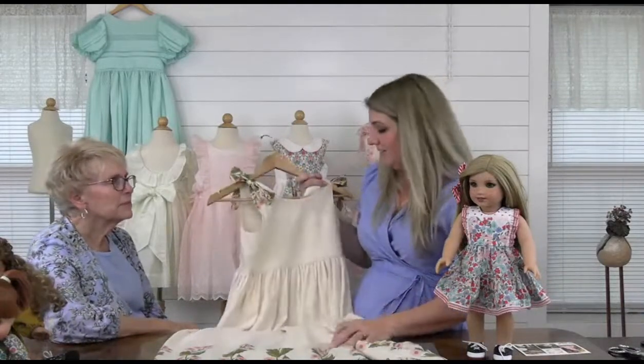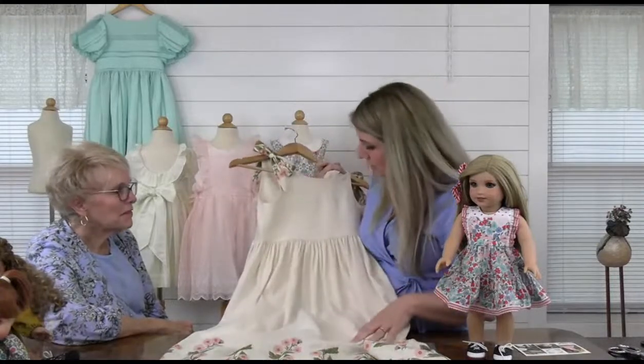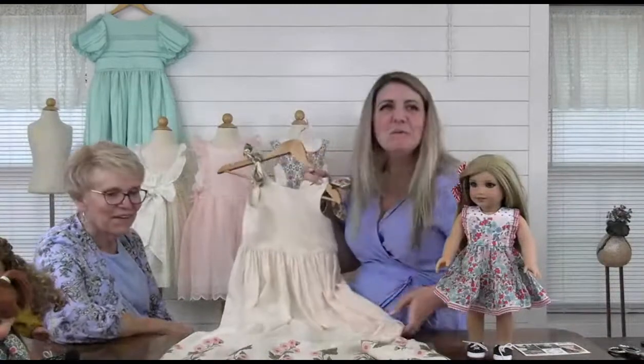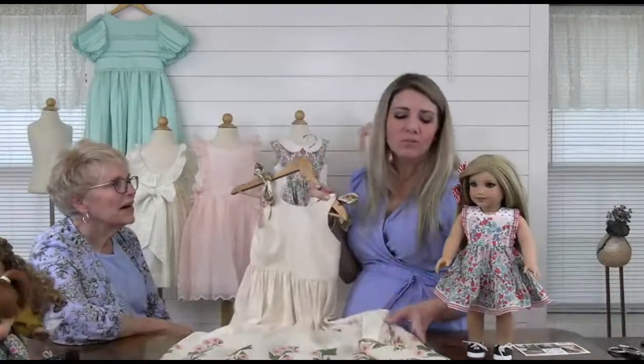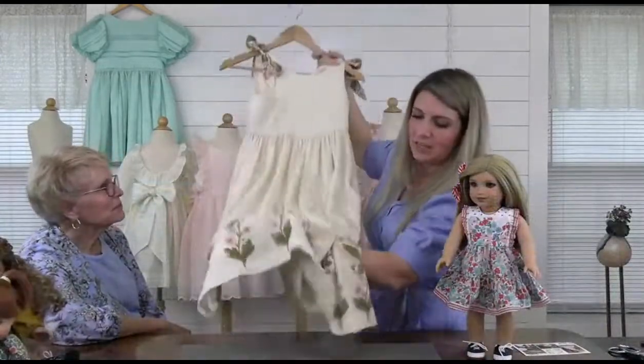I made this sample just this week for Bonnie, and she's worn it several times, to the point where there's a little blue popsicle on it. She thinks this is so comfy, and they just love maxi dresses. So this is the maxi length.